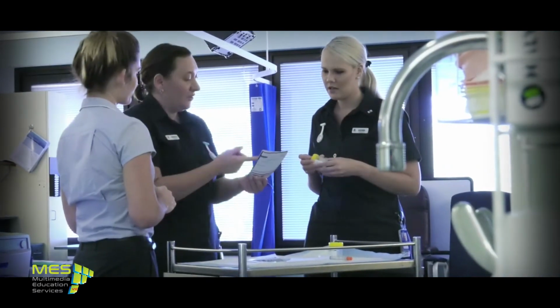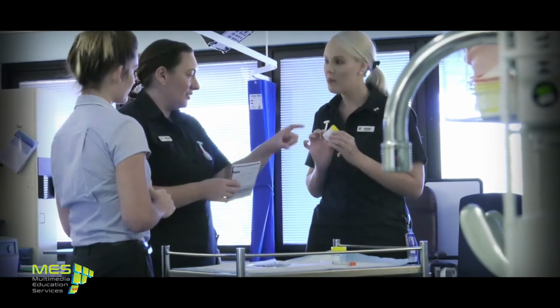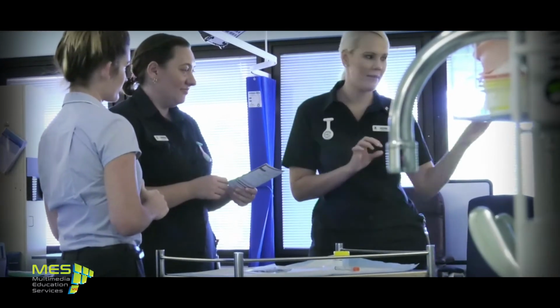ward. Also when we're doing clinical handover to our colleagues, so when we're handing over patients, we'll also check at that point the ID band. We'll have a little look at the board above their head to ensure that we're addressing the right patient at that point. So clinical handover is another significant time.